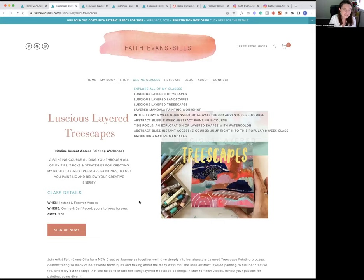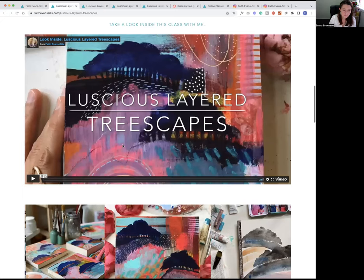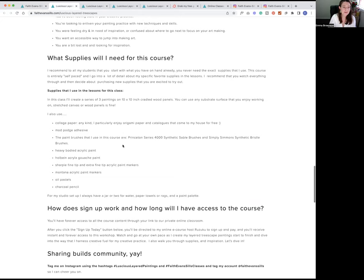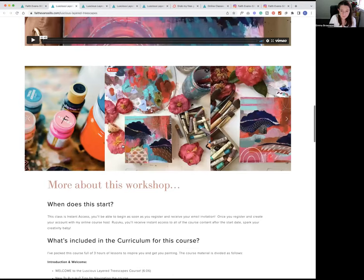So here's treescapes. I'm assuming they're all the same price. Yes, they are. So I'd be curious, why choose treescapes? Why choose landscapes? Why choose cityscapes? Do we answer that question, or do you just assume that people will have an intuitive feeling, which they might do? I'm just having a look at all three.